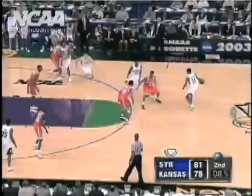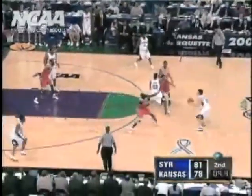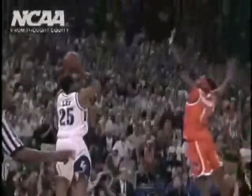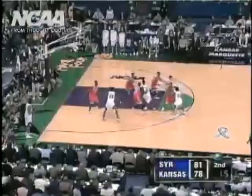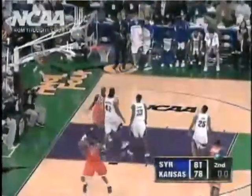Has a shot. Miles to the right side. Heinrich to the top of the key. Heinrich with 4 seconds. Gives it up corner. Lee shot blocked. They have less than a second to go. Heinrich starts inside, goes outside. Heinrich gets it. Heinrich puts up the shot. It's too long, and Syracuse is your national champion.